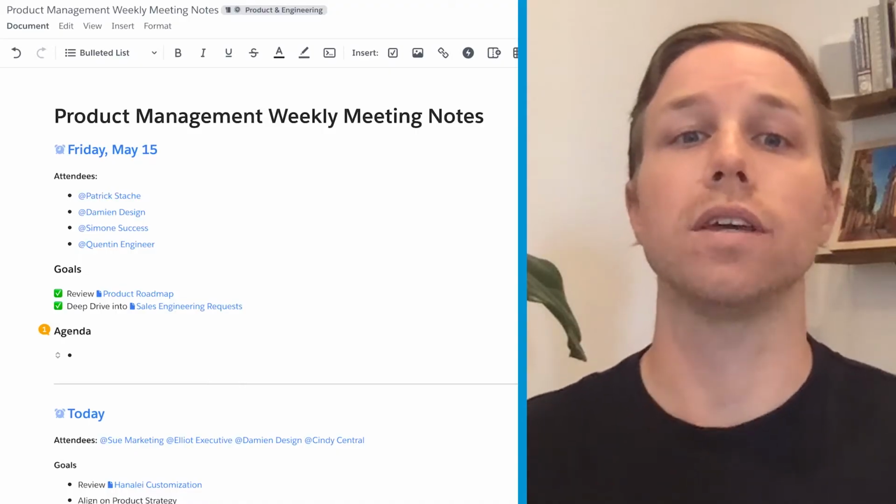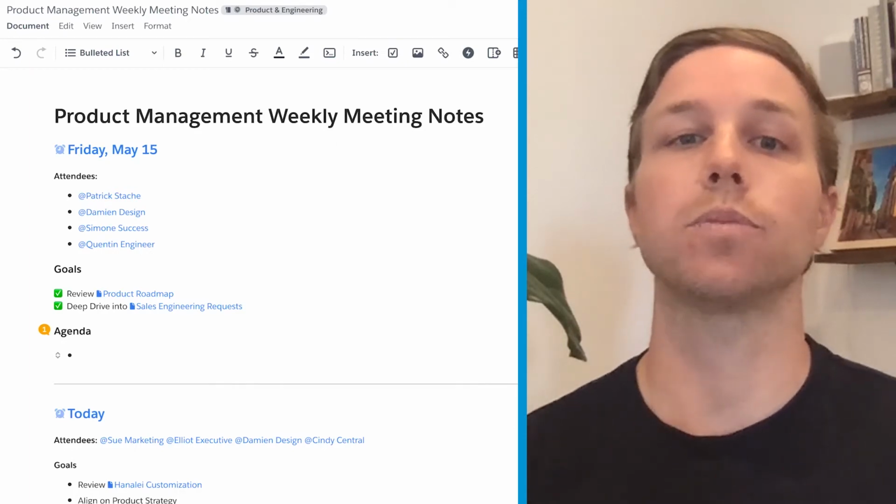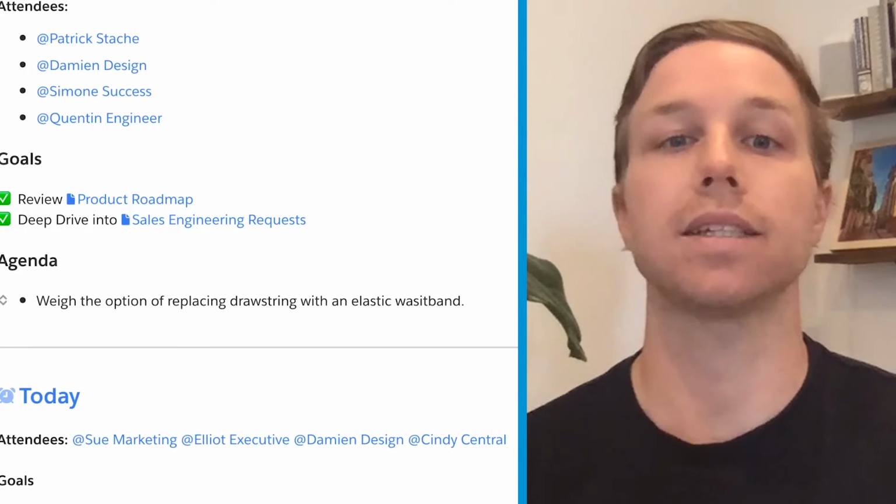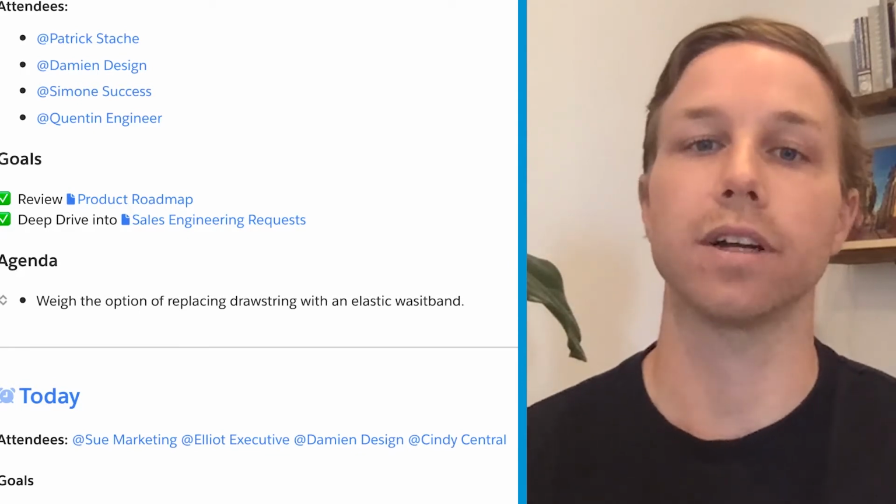Now that Patrick has all the information, he's able to go back to his product team and discuss how the new elastic requirements might be a necessary addition to the new product offering. Quip has helped Patrick translate what sales is hearing on the front lines and turn them into actionable changes in their product. To recap, we just saw how Quip can help internal teams like a product team interface with a sales team in the context of Salesforce, and ultimately the context of the customer.